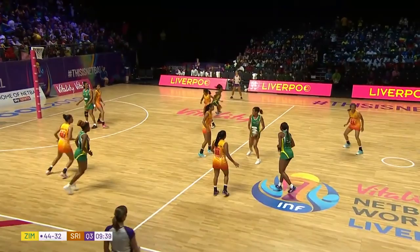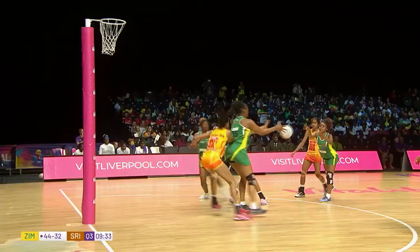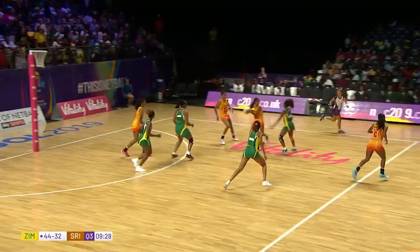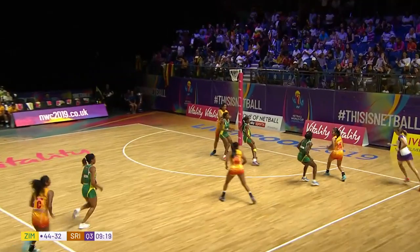Wing defence, contact. Centre pass for Zimbabwe, contact call. Ball fed into Takaidze. She sticks out that long left leg to get position, but has to give it away. Goal attack Amara Wanza sends it through to Wafagera. Here's Amara Wanza again leaping forward to get the ball back.